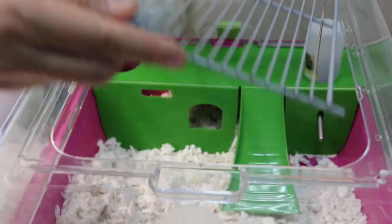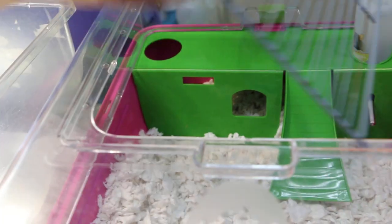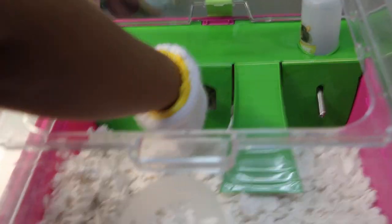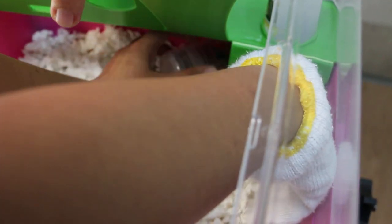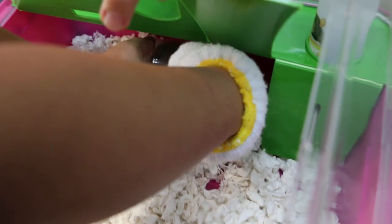Now, I'm going to ask my assistant to take out the hamster for me to check the cheek pouch by giving gas. The best way to catch the hamster is not to use your hands, but use a cup. This cup will just cover the hamster, and that is the best way, because otherwise they will squeal, they will scream sometimes.